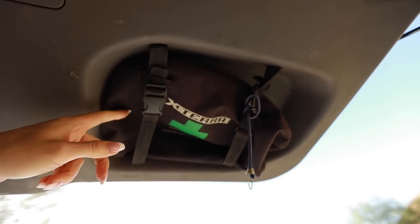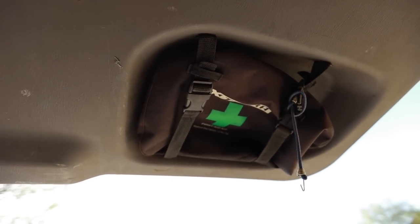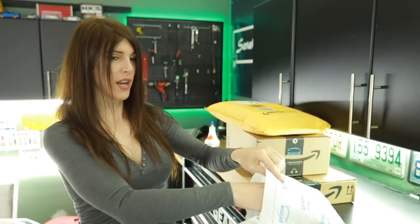I'll just buy the parts since you don't really have this in your budget. I love how the Xterras came from the factory with this little first aid kit and the hump that's in the back door. That's really cute. Can't exactly drive the Xterra yet because Celine hasn't registered it. So we're gonna do that Monday, tomorrow.